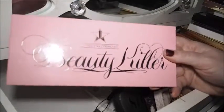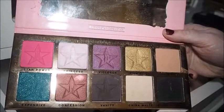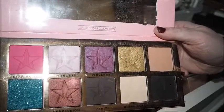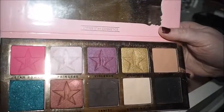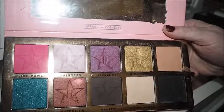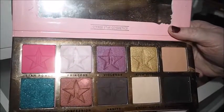So obviously by now we all know it looks like that. And as you can see, it's not had a lot of use from me. I need to start using this more. At the time of me getting this, I thought, I don't know if I'm going to use this, because I don't use colourful looks. But now, it's like I use more colourful eyeshadows than not.